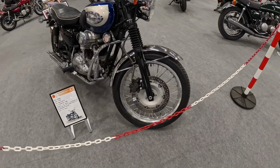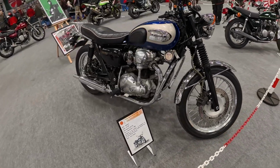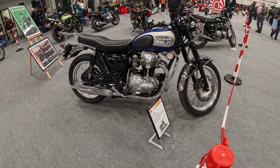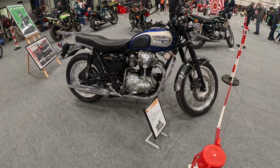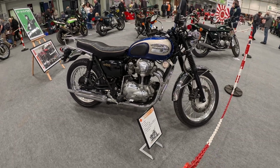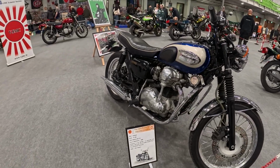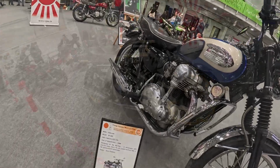The Kawasaki W650 from 2005. A classic vertical twin with retro vibes and clever engineering. Changing the shims on this is laughably simple. Just undo a bolt, swing the cams out of the way. Why don't more manufacturers do this?